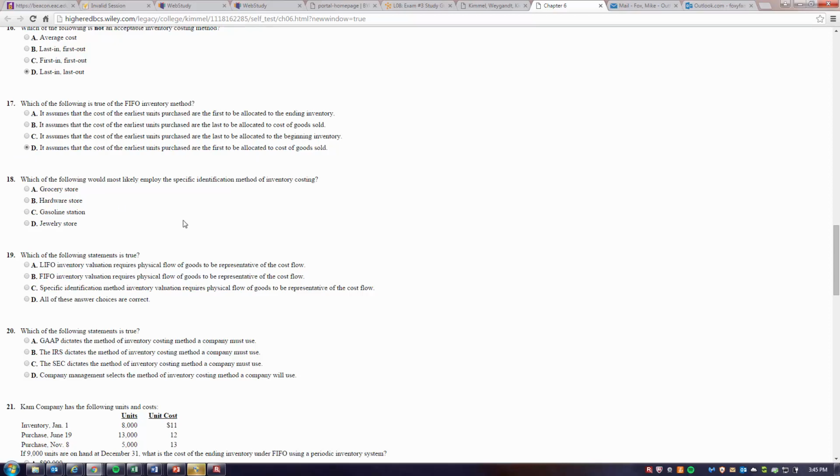18. Which of the following would most likely employ the specific identification method of inventory costing? So remember, it's easiest to use the specific identification method when you have a relatively small amount of inventory, so a small number of items, and those items are relatively expensive. So car dealerships often use that. Grocery stores, not so much, right? They have tons of different products and they're all fairly low cost. Hardware stores, the same situation. Gasoline's almost impossible, right? You add gas into the tank and it all mixes up. But the jewelry store is going to have a bunch of items that they have ready to sell, and each one they'll probably have paperwork on and have a very specific price. So that is D, the jewelry store.